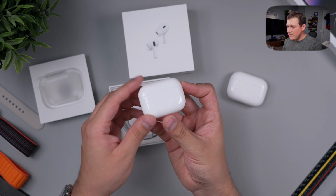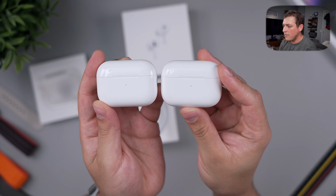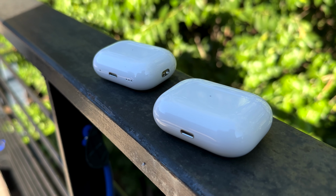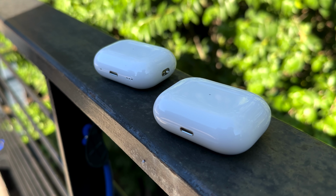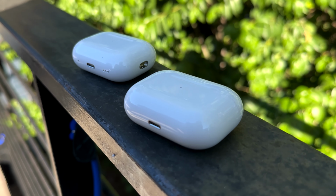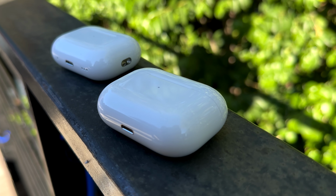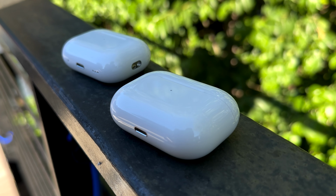Now here we go. Here is the case of the AirPods Pro 2, and here we have the other one right there. So let's see if you can tell the differences. Right is the old. We go to the bottom right here, and on the left hand side you're going to see that speaker right there. That is for the chimes. Whenever you lose your AirPods, now the actual whole case is going to chime. It also now works like an AirTag, so if you lose these, it'll work exactly like an AirTag, which is also very nice.